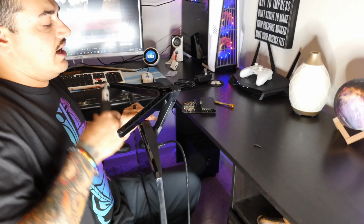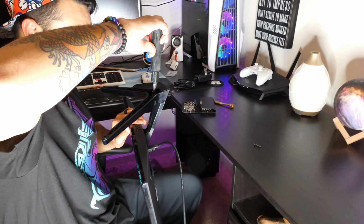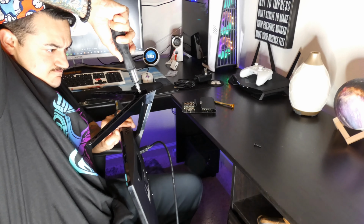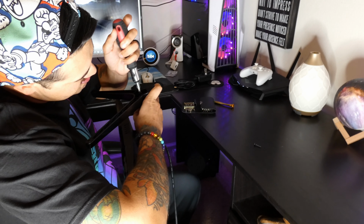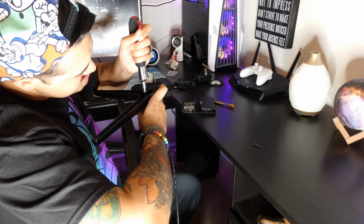Alright, so these Phillips head screws on the bottom are a bitch to get in. I know I'm weak and all, but they are very hard to get in, so I had to break out the big guns here. Is that the... Oh, it's not even the right size. Oh, the tip is too pointy. That's what she said. Damn it.